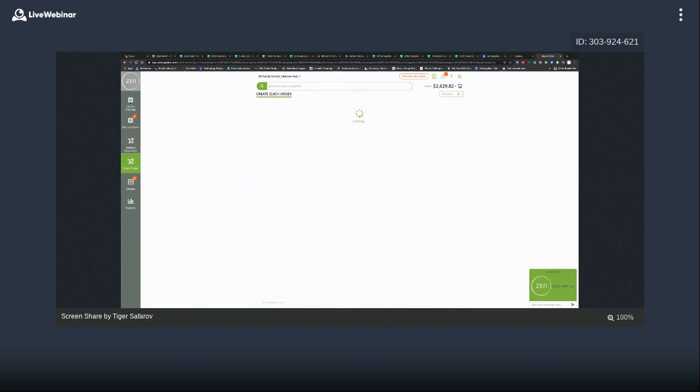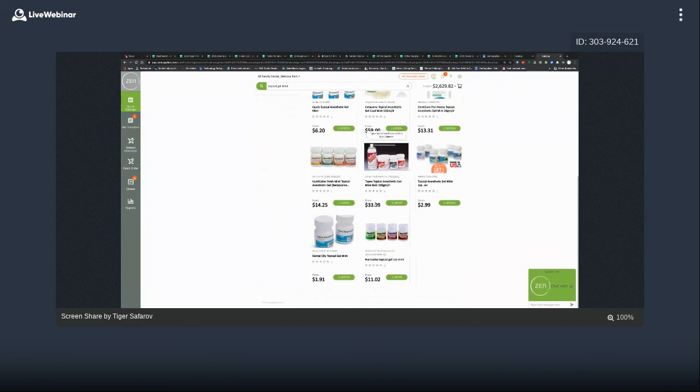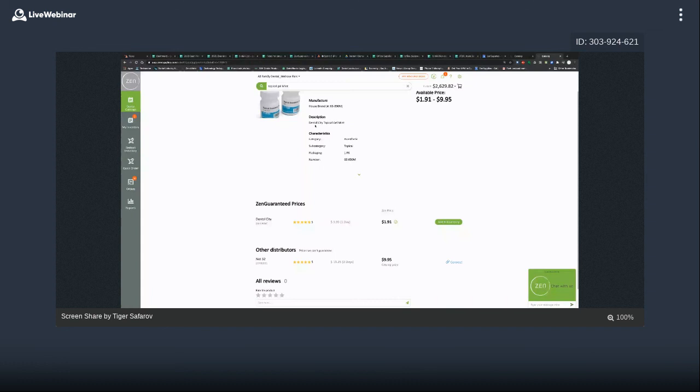Then I go to dental catalogs and I say, okay, I want topical. Perfect. Now with the new search, I can actually search topical gel mint, right? And I can see what's available. Okay, so I see the lowest is Dental City topical gel mint. That's their house brand, Dental City topical gel mint, $1.91. I can add it to my inventory and I'm good to go.